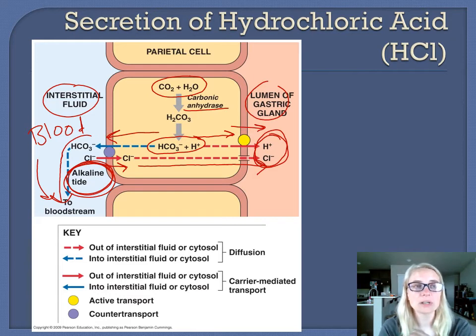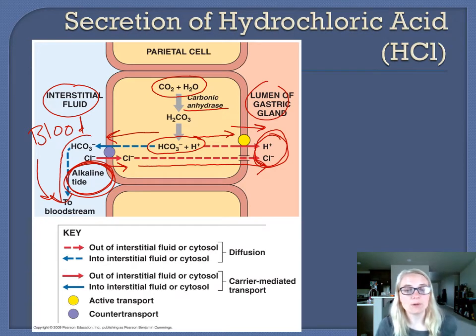Now, when we take a look at our pH imbalances, when we get to chapter 27, one of the things that can cause a pH imbalance is vomiting. Repeatedly vomiting. So you're vomiting. You're going to be vomiting out all of your digestive juices. Your stomach's going to say, hey, we need to make more hydrochloric acid. So it's going to make more hydrochloric acid. You're going to vomit that out. It's going to make more, vomit that out.